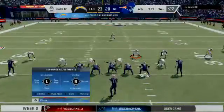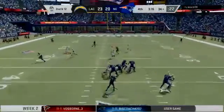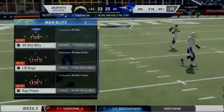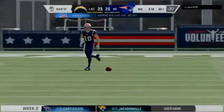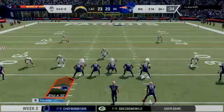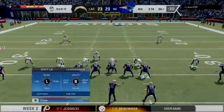First play of the drive goes the wrong way. Here's 2nd and 12. Here we go on 2nd and 12. And this will be incomplete. It was Minka Fitzpatrick that time to break that one up. When I watched that play, I thought about what my coaches had told me in the past. The biggest teaching point, get your head around. Locate the football so you can make a play on it while it's in the air. That's exactly what he did there. That was nice.